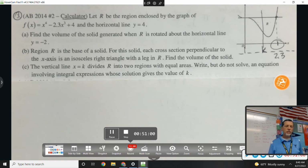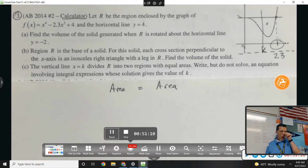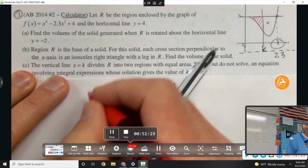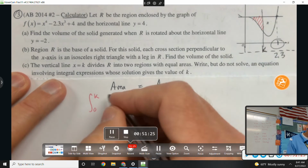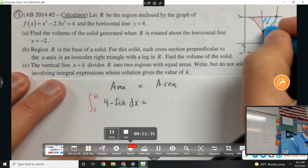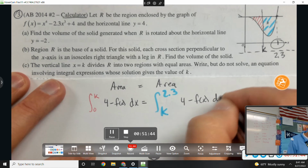Well, they just told me that these two areas are equal. So I think I'll start with that. What's the expression for the red area? The integral from what to what? 0 to k. That's the big point. There's the integral from 0 to k of 4 minus f of x equals the blue area, the integral from k to 2.3 of 4 minus f of x dx.